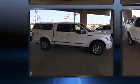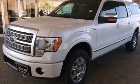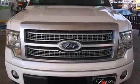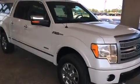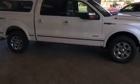Ford ensures the safety and security of its passengers with equipment such as head curtain airbags, front side impact airbags, traction control, a panic alarm, and four-wheel disc brakes with ABS. For added security, Dynamic Stability Control supplements the drivetrain.